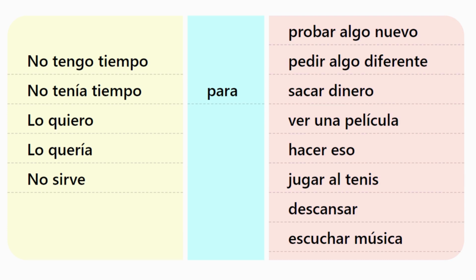How about, I don't use it to do that. No lo uso para hacer eso. I never use it to play tennis. Nunca lo uso para jugar al tenis.